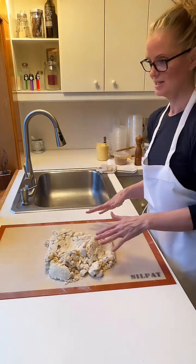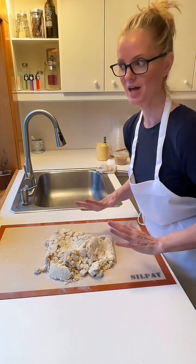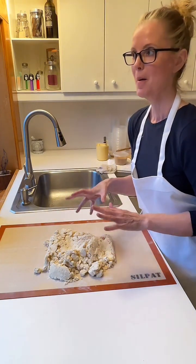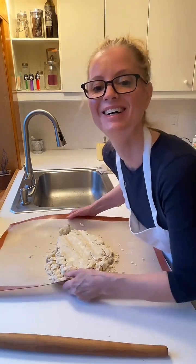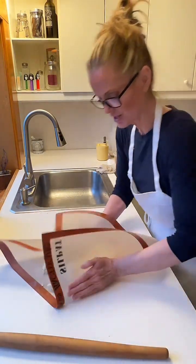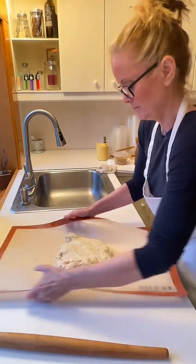Now, like I said before, I can divide this in half and then do a half sheet tray and another half sheet tray, but I decided to do this all together in one half sheet tray, a little bit too thick. So then I pull in the edges. You see how I don't have to touch this? I can just use the Silpat. It is kind of nice.